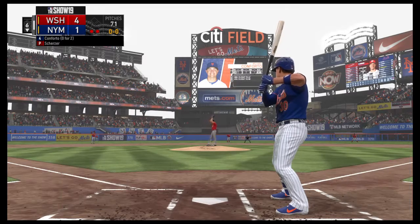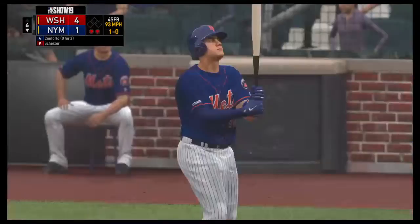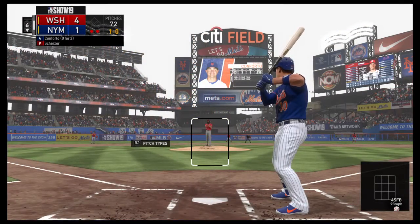The right fielder, number 30. Into the box, Michael Conforto, as he'll watch one miss down and in for a ball, 1-0. 0 for 2 from him so far in this one.